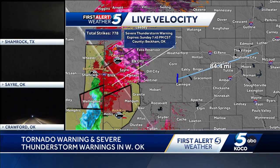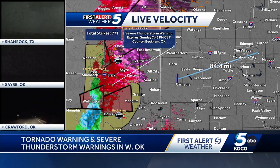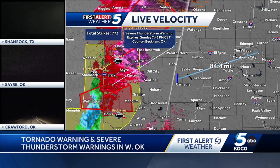So, Damon, this is going to happen really quick. This is going to be a major, significant event. We're going to have big swaths of damaging winds and embedded tornadoes in there. We're really ramping up, Damon.